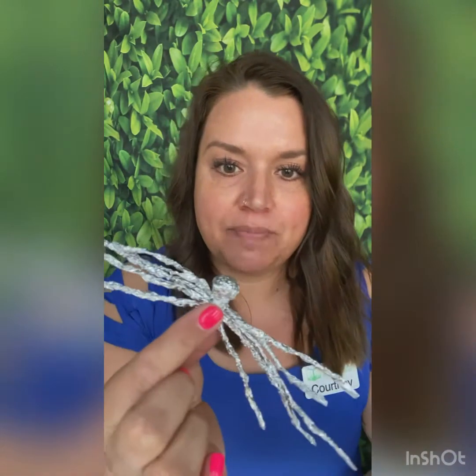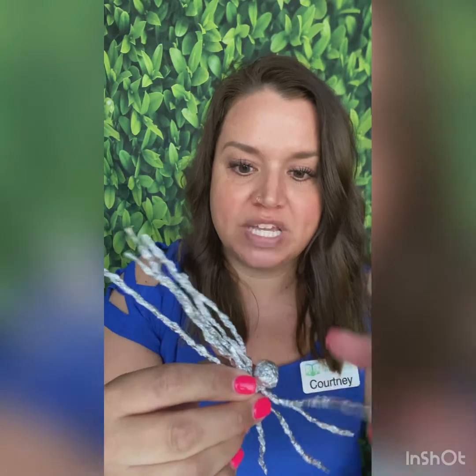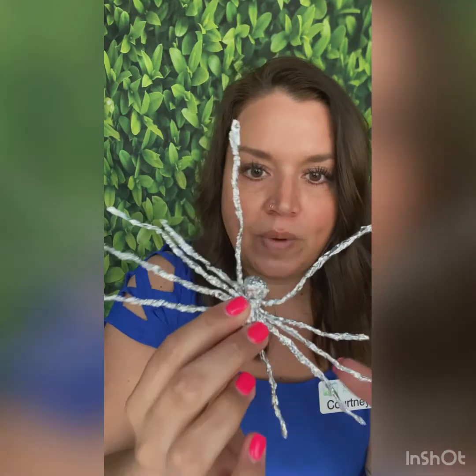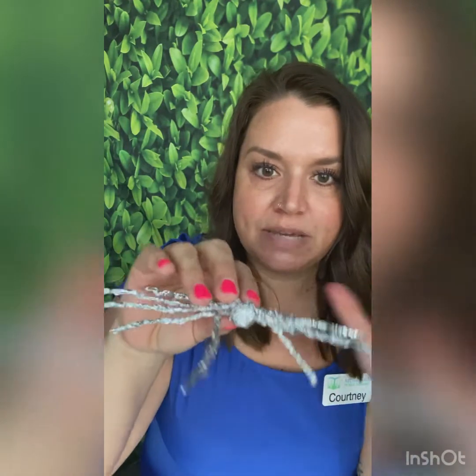Okay, so step 5, separate and trim the legs. So you have the body of your spider, you have all the legs. So go ahead, you can separate all of them. You can trim them to be the same length. You can pull 2 up here to kind of be like antenna. So go ahead, you can trim the legs so that they're all the same, and then we'll bend them down so that it can stand. So I'll give you a minute or so to go ahead and do that.